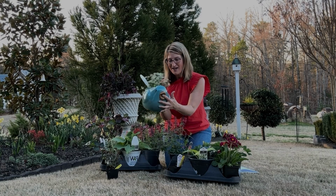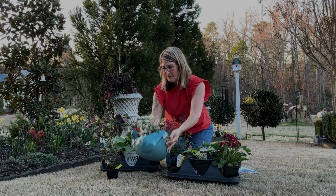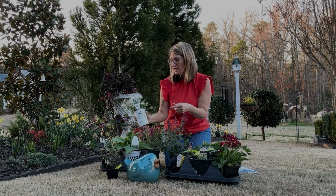Look at this, you guys. Isn't he or her cute? And then I'm gonna put some of the diamond frost in that one. Now this was just an annual, but it will last me all the way till frost. And I got 2 of them.